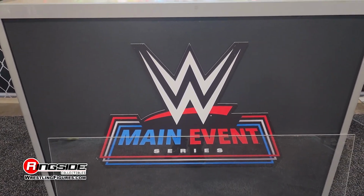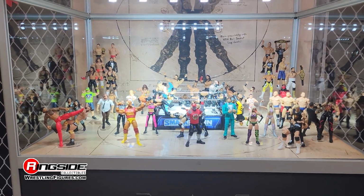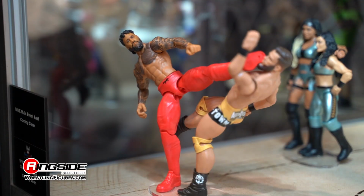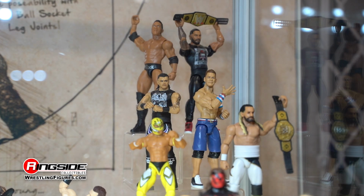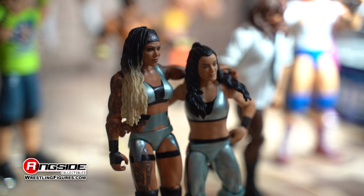Yeah, absolutely. So over here, it looks like we have the newly named WWE Main Event series. Can you tell us a little bit about that? Sure. Main Event lives up to its name. We have brand new, improved articulation in the lower body, and you can tell just by this Jey Uso here, the range of motion now available on these figures is so far beyond what was previously available. And the talent choices also are very deep and appeal to a wide range of collectors. Some of the people, we have first-time figures of Cayden Carter and Katana Chance coming out.